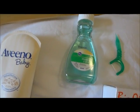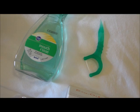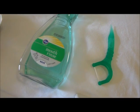For my arms, it's actually been kind of hard to brush my teeth, so it's nice to have mouthwash. And then when I wanted to floss, of course, using these little things is much better than using an actual roll of floss.